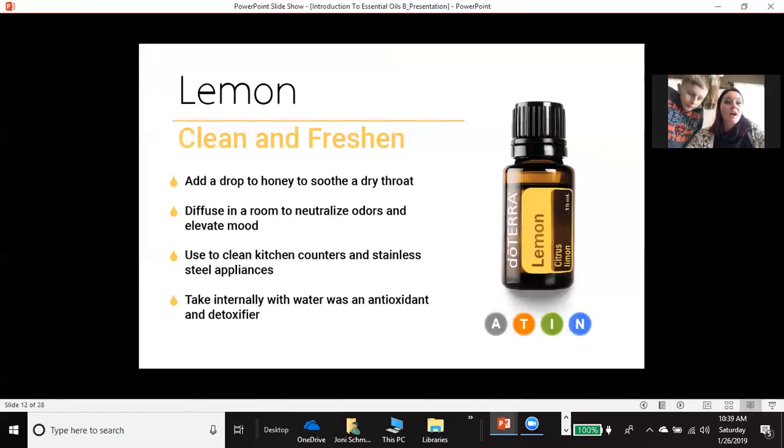I have a glass spray bottle that I like to use. I fill it halfway with white vinegar, the other half with distilled water, and then we put 10 to 20 drops of lemon in there, and it works for everything. It's glass cleaner, it is a stainless cleaner, it just works on all of our surfaces, and I know that I am eliminating germs and detoxifying the whole house.